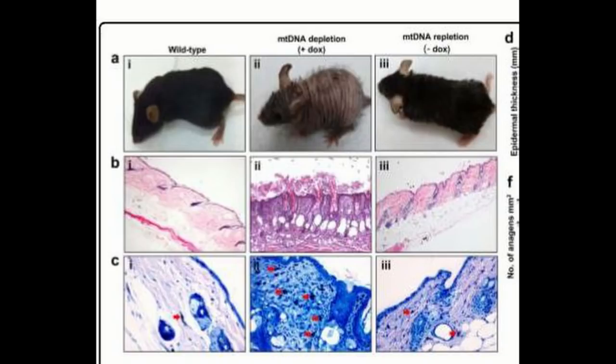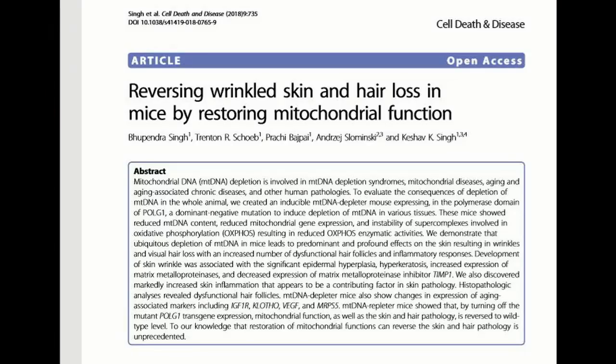Ah, you got it. So here's the title: Reversing Wrinkled Skin and Hair Loss in Mice by Restoring Mitochondrial Function. It's a very, very interesting article. There's a lot more meat in it. I really suggest that you read it and dive into it. You can see from the one picture that I put up that there was a lot of analysis of this data. I just wanted to point you in the right direction with that. But I found it was one of the more fascinating papers I've recently read. So, on to part 2.